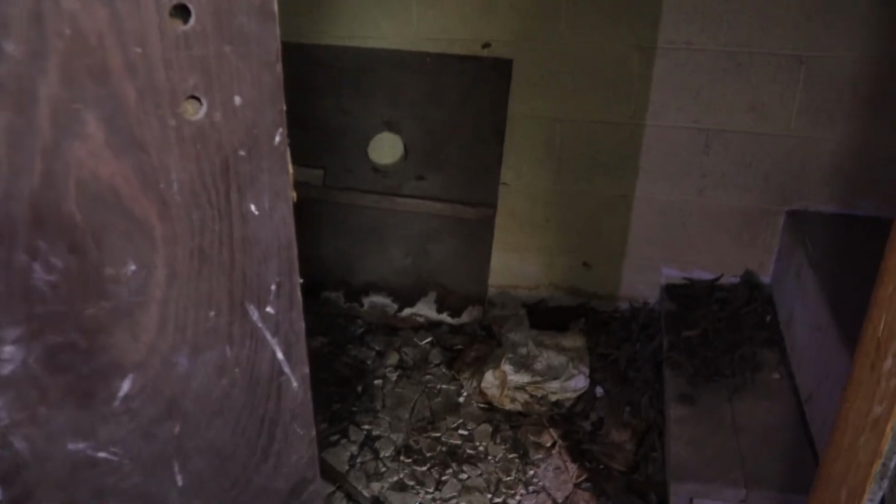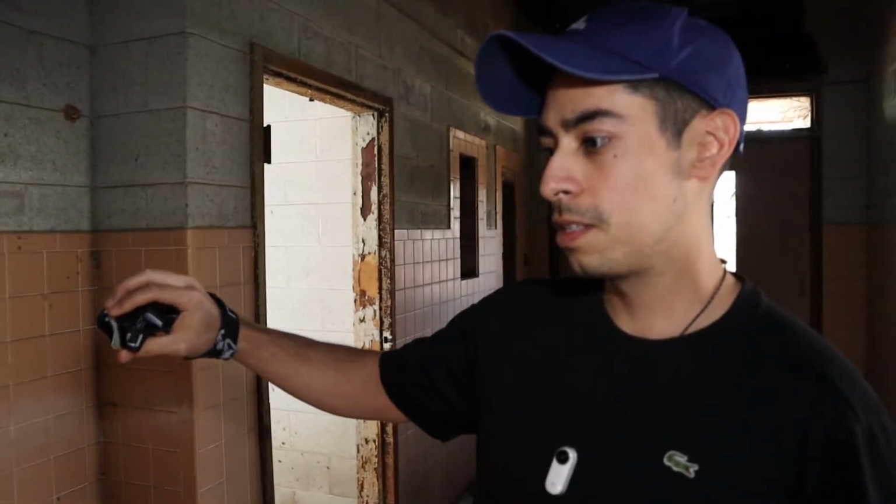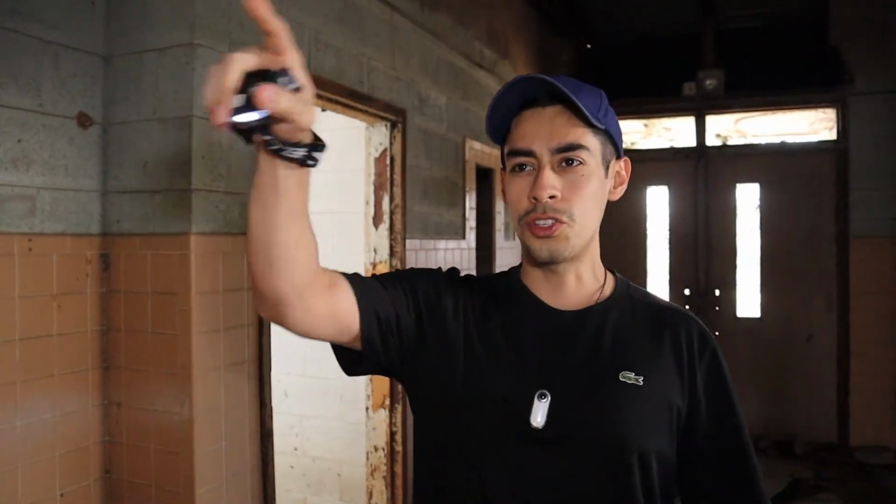You guys want to check this side? Is this some storage or something? Go first, there might be spiders in there. Make sure there's no spiders or something. Go check. So you guys think this was a national school and not just a gym? No, this was the whole school gym. I wonder where the school was, because there's another structure down that way, if you saw it.